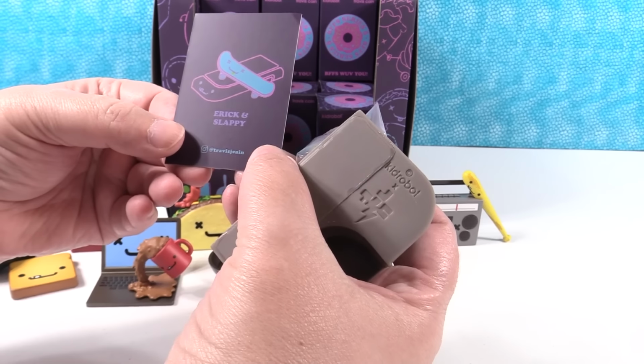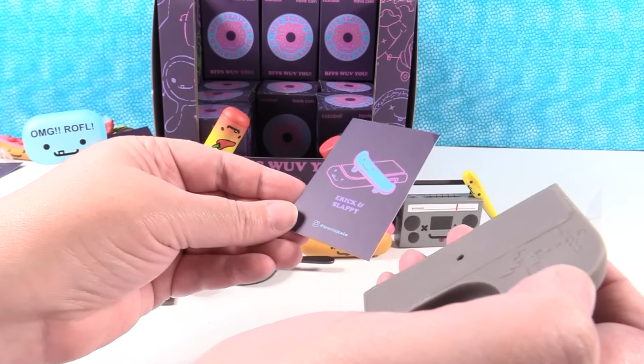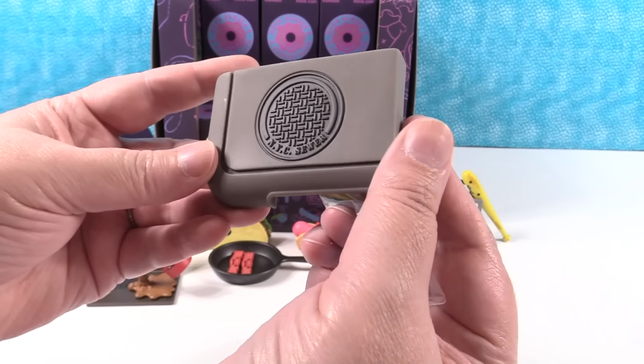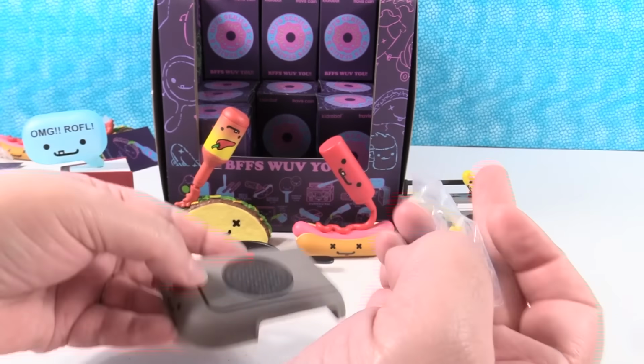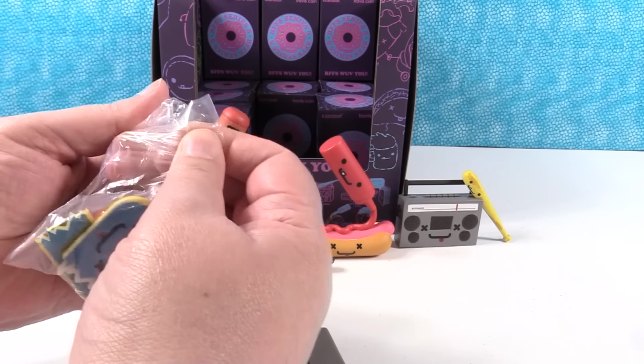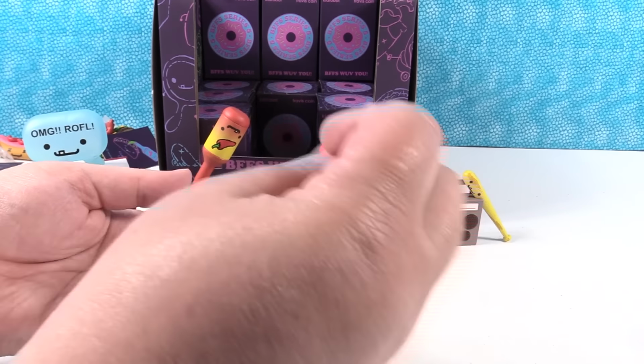Okay, ooh. Cool. So I have a skateboard. Ooh. And like a speed bump, maybe? Eric and Slappy. It's a curb. That's a curb. Oh, yeah, because there's a pothole. Yep, manhole. New York City sewer. Oh, I like that. My skateboard is busted.